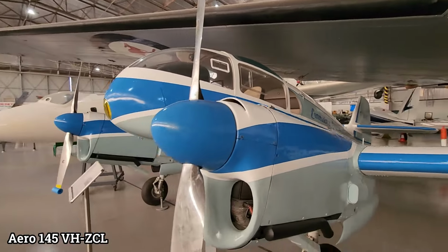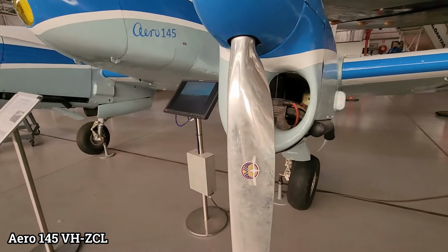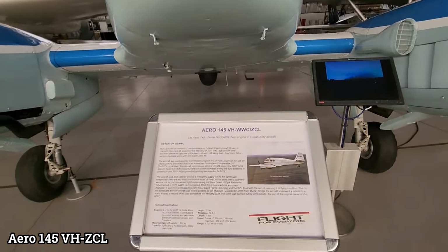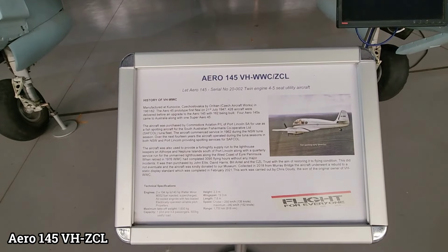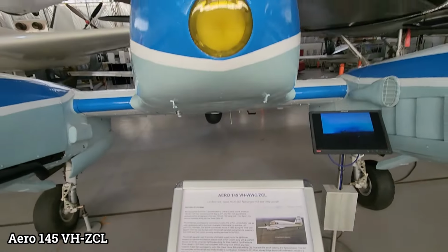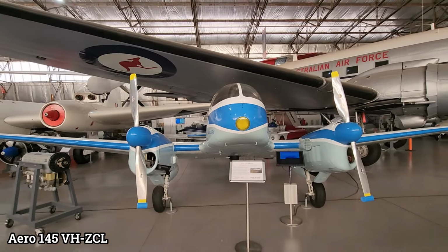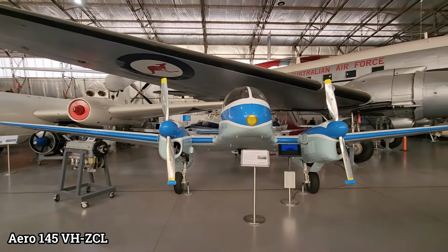This Czechoslovakian Aero 145 VH-ZCL was imported to Australia in 1962 and assembled at Bankstown. John and Rosemary Dowdy's Commodore Aviation used it for tuna spotting from Port Lincoln. With a 1,700-kilometer range, the aircraft covered areas from Kangaroo Island to the Great Australian Bight. Its capabilities contributed to increased tuna catches during the industry's boom years.